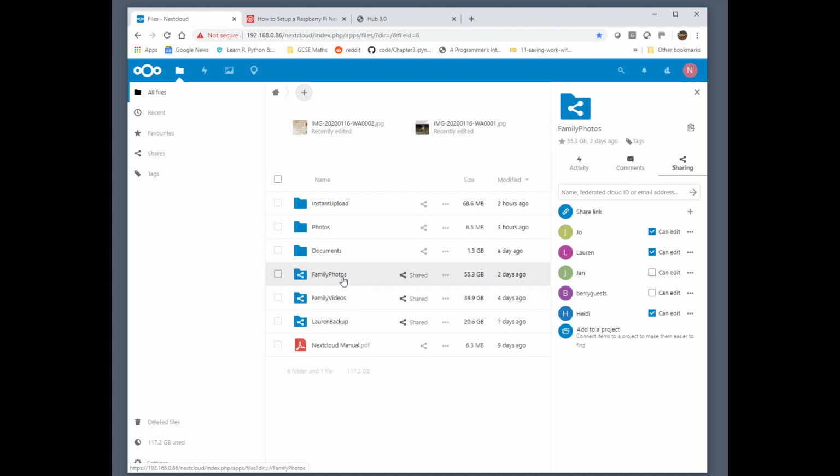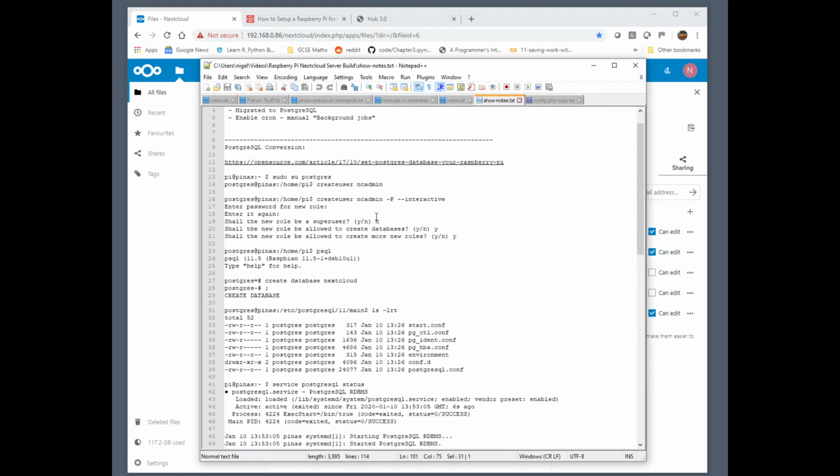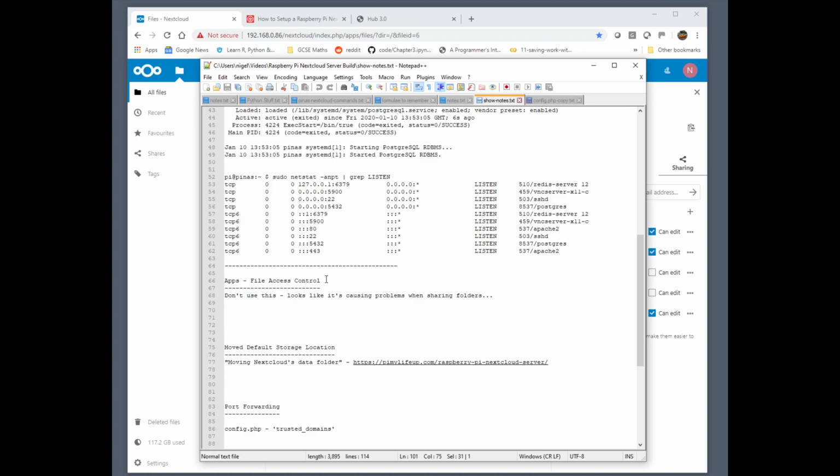I did try to use an app, probably trying to make things too complicated. That was the File Access Control app. I would say don't use this because it looks like it's causing problems when sharing folders, with various Google searches that I've done, up to the point where people are having to rebuild their NASes. So I took that off and I'm just using user access controls via sharing.